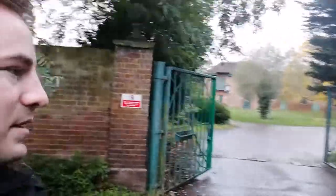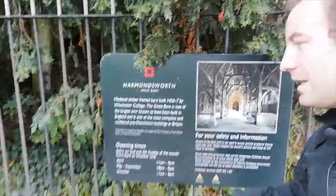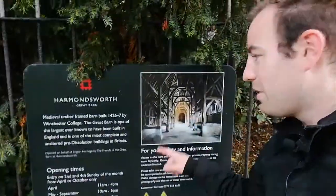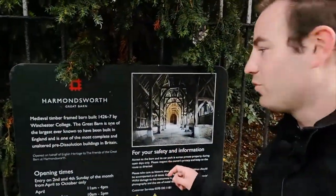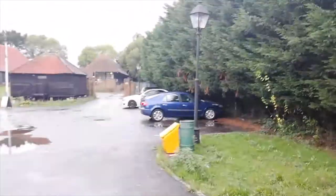So get to here on the church fence. It tells you Harmondsworth Great Barns. It's a medieval timber frame barn that was built in 1426 to 1427, and it is free to visit. And as we come through here, there it is in front of us. That's a really impressive building.